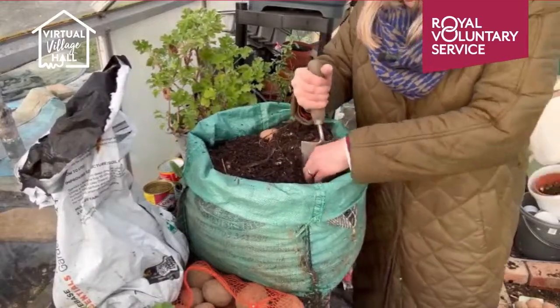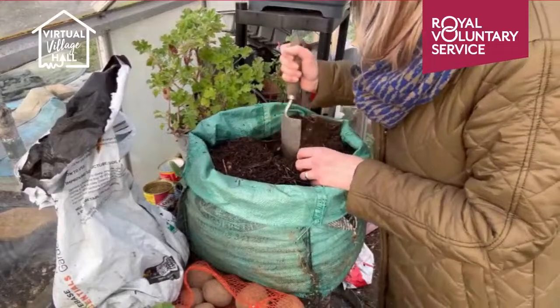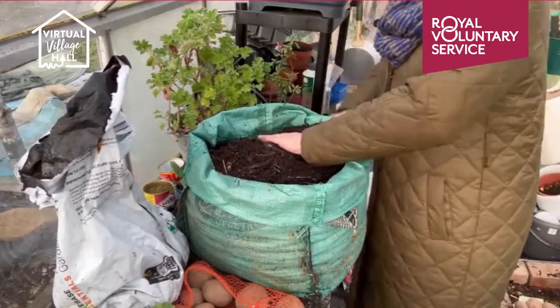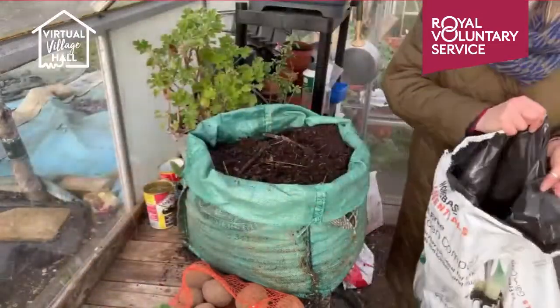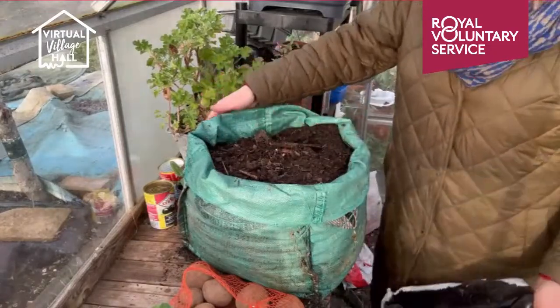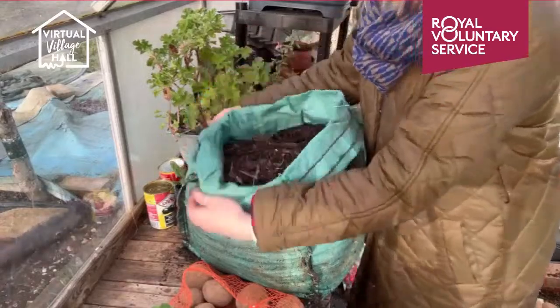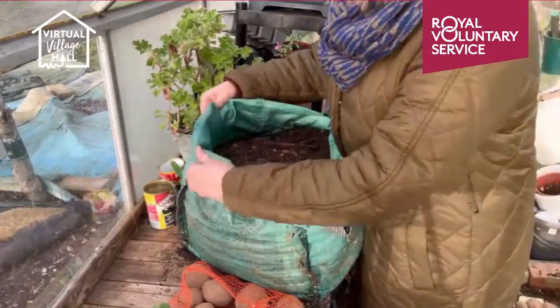You'll notice that I've folded down the bag to make sure that they get a lot of light and they grow strong and healthy. And then as the plants grow, I'll add more soil, covering the plants over. And this is known as earthing up. It encourages the plants to produce more potatoes along the stems, which will then be under the soil because you've earthed them up. At the same time, I'll unfold the bag to make sure that it holds the soil in well and there's still a good amount of light.